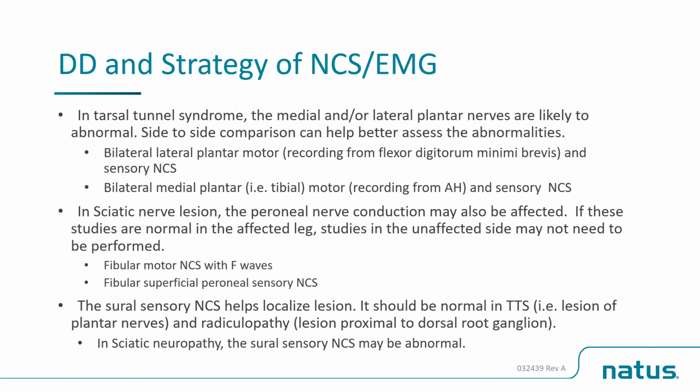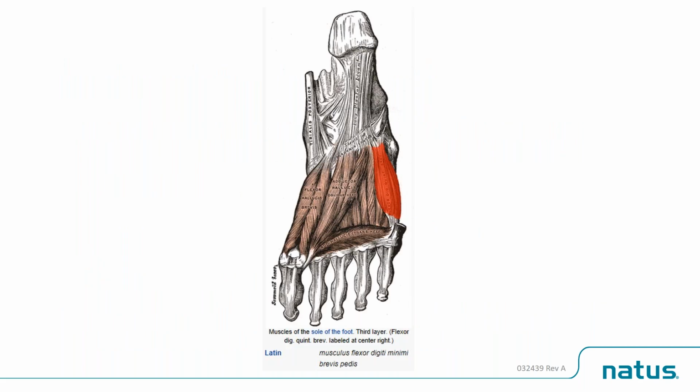But sciatic nerve lesions, of course, the peroneal may be affected as well. So we'll look at that with F waves, again, to separate a sciatic nerve lesion. And then, of course, the sural would help localize as well, because it should be normal. The sural nerve should be normal. But again, if you saw this in a patient with an underlying neuropathy, then the sural would be abnormal, and again, adds some confusion, and it means we have to be really good at what we do. There's a picture of the foot. So over here is the abductor hallucis, and over here is the abductor digiti quinti pedis.